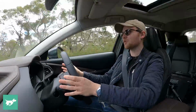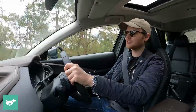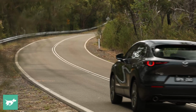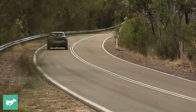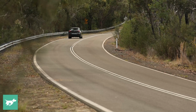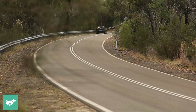It's kind of the most common engine in the CX-5, so when placed into this smaller, lighter SUV, the G25 really does feel sufficient. On top of that, there's optional all-wheel drive, which most people won't need, but if you regularly drive on low grip surfaces, then it's something you might want to consider. Almost every CX-30 spec sends torque to either the front or all four wheels by way of a 6-speed torque converter auto.